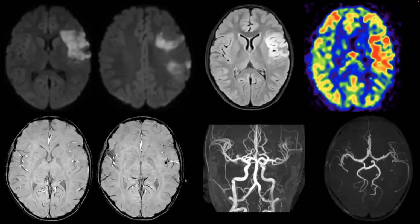Yeah, Dr. Samit, you can go ahead. Yeah. So on the diffusion weighted images, we see cytotoxic edema, which is predominantly involving the left MCA territory, the frontal operculum and the frontal lobe. There are corresponding changes on the FLAIR. We see hyperperfusion in this area corresponding to the site of infarct. So this hyperperfusion probably suggests that it's an area of luxury perfusion.